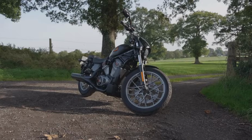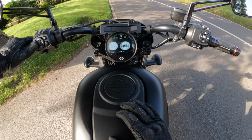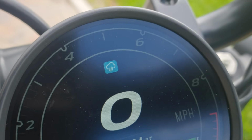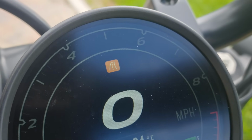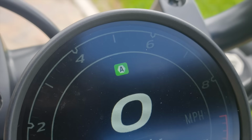And so it was, we spent 2 weeks with the Nightster Special. Now, first of all, on that modern day performance tagline, I think we need to clarify that it's not really about performance and it's more about technology. Like the Sportster S, you have switchable rider modes, rain, road, sport, plus some customizable settings, and that all affects power delivery, ABS and traction control.